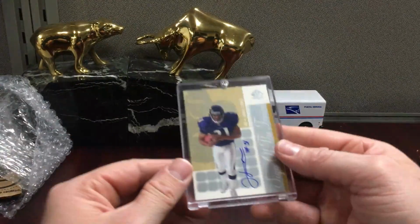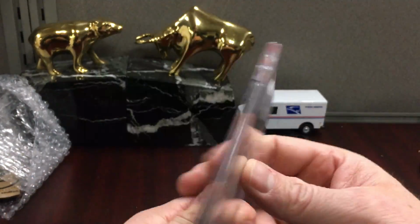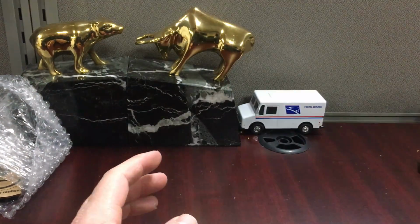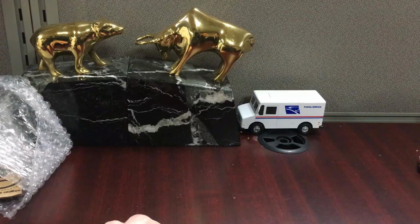Here's the Jamal. This was like $5, Sign of the Times, SP Authentic Rookie of Jamal. Neat card. There's a lot of football in this one.